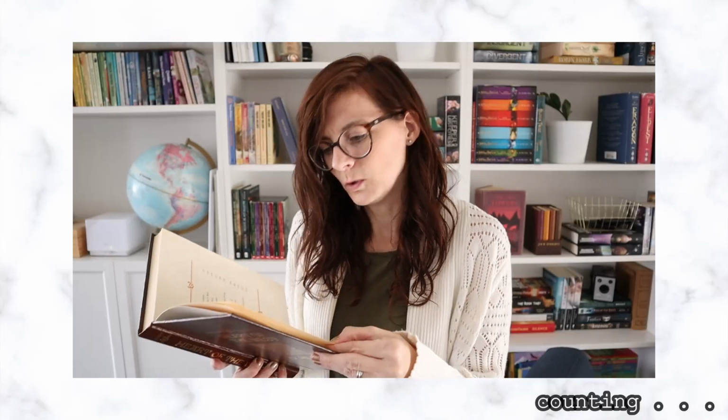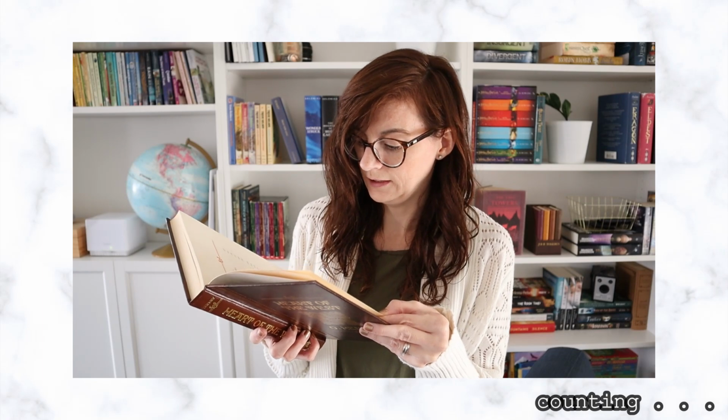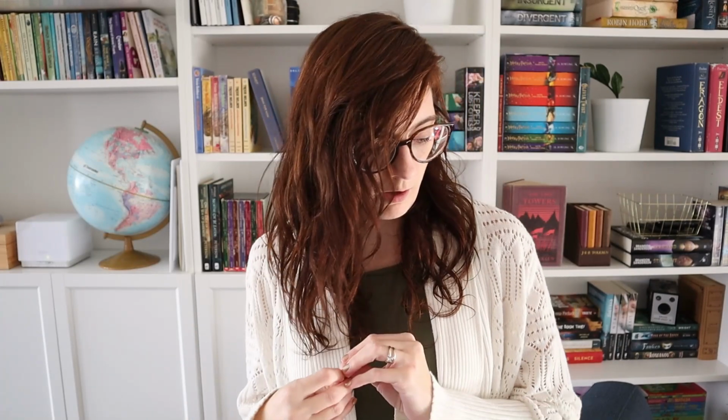This one has 19 stories. So they're all like 10 to 15-ish pages, it looks like. So if I ever have to read a short story collection or something, this would be a really good one for that. Then my latest book outlet haul, I think most of these were from that one.